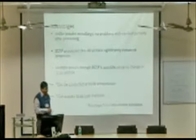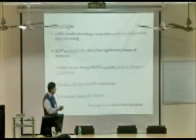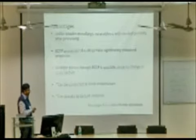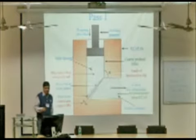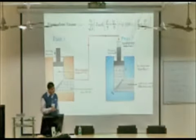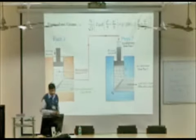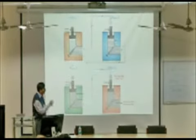What are the main advantages compared to other top down approach processes? Like in other techniques, multiple passes through ECAP are possible. The biggest advantage is that it can be conducted at room temperature and can process large bulk materials. ECAP processes have significantly enhanced properties. I just discussed that repeated passes can be done: pass 1, then pass 2, where the billet goes again and we get a refined microstructure, then a third pass, then a fourth pass.